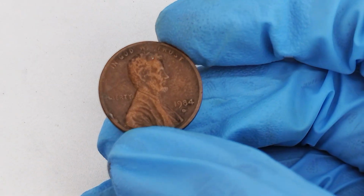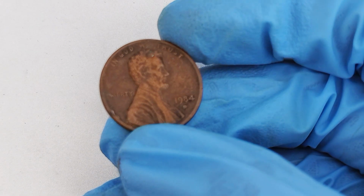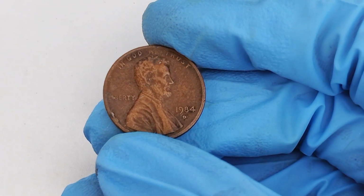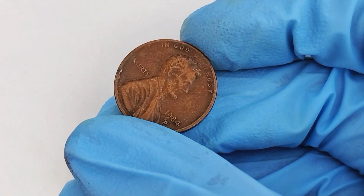So the next time you see a dirty old penny, don't roll your eyes. Don't toss it aside. Pick it up. Look closer. Because one man's penny became a $1.4 million miracle, and yours could be next.